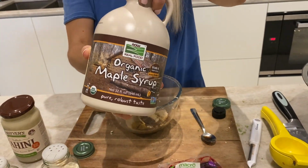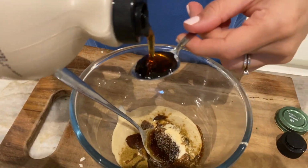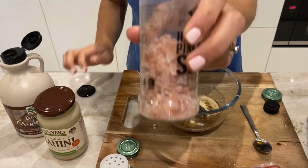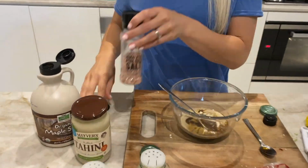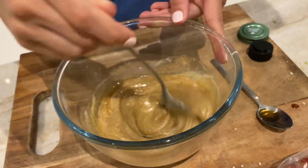A little bit of organic 100% pure maple syrup. So I think we'll do about 3 teaspoons of that. And just a quick pinch of Himalayan rock salt. Give it a good stir.